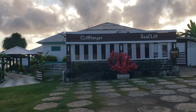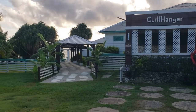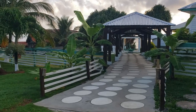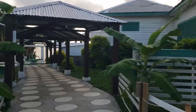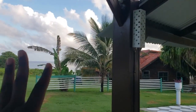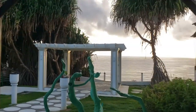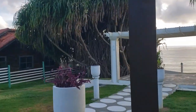So right here, the sign is saying the restaurant is to your left, and I'm just going to go to my left. Normally I would just show you the check-in area, but being that I'm already over this side, I'm just going to show you where the restaurant is. And there's two entrances to the restaurant. You have this side and you have the side where the check-in area is. That section is not a part of the resort itself. It seems to be someone's property. That is also gorgeous. I like the unique design. So here to your right you have the restaurant, but I'm going to continue on to my left just to show you the ocean view.